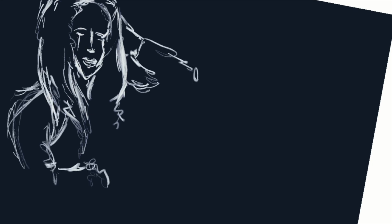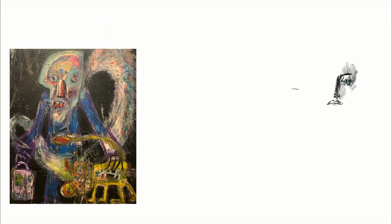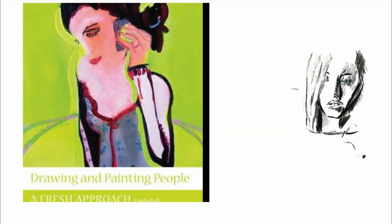Lately, I've been trying not to compare myself to other artists. I've been really inspired by a lot of the YouTube artists who are very skilled at what they do, but it's not the style I have. I'm sure Jean-Michel Basquiat didn't have this problem. He had a lot of confidence and created his cave-like paintings and a lot of energy there. Noel Fielding creates a lot out of needing to get that energy out, that self-expression. And The Fresh Approach by Emily Ball talks a lot about this.